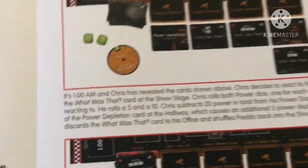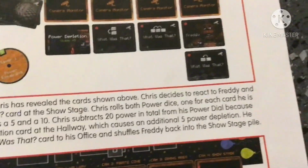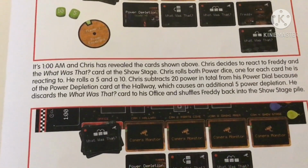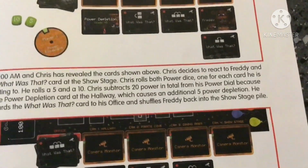So here's an example turn. It's 1 AM and Chris has revealed the cards shown above. Chris decides to react to Freddy and the "What was that?" card at the show stage. So he rolls 2 power dice because he's reacting to 2 cards, 1 for each card he's reacting to. He rolls a 5 and a 10, so he subtracts 20% power because of the power depletion, which will deplete an extra.